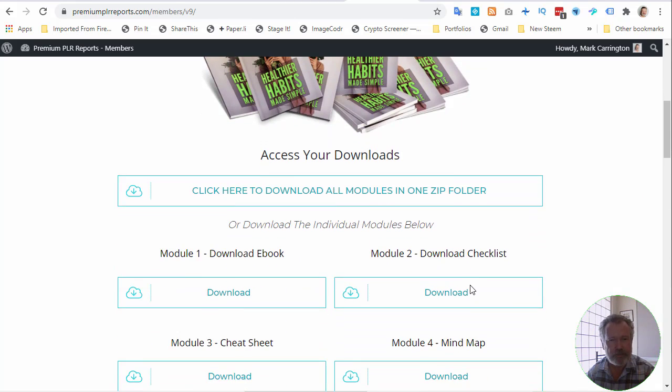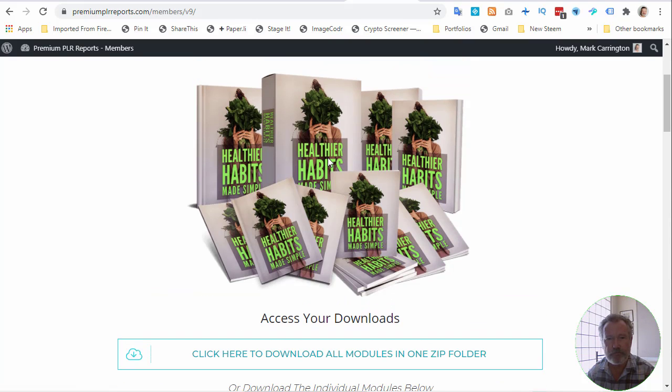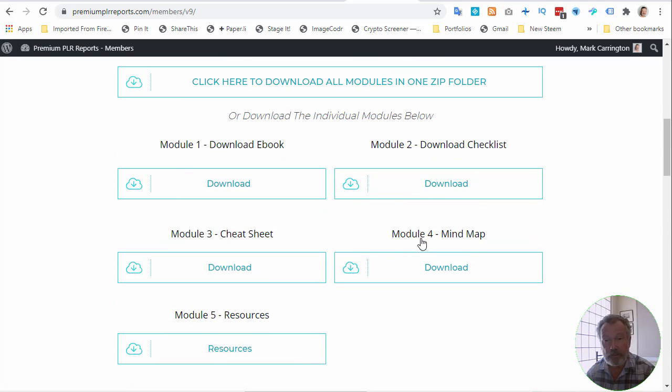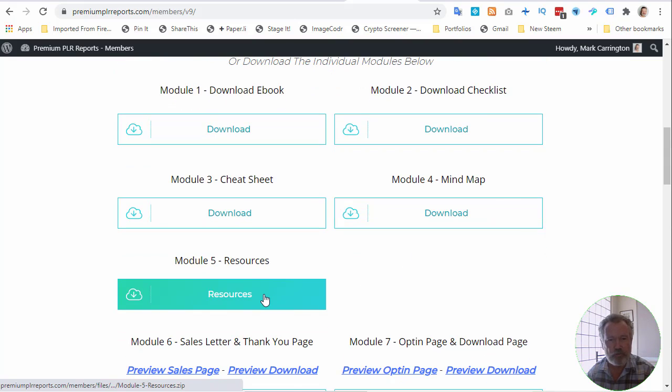So what you get is there's an ebook. You can see from the picture there are a range of different things here. There's an ebook, which is a 30 or 40 page guide on how to construct healthier habits. We'll have a look inside that to see what's in it. There's a checklist which is literally a 2-pager of 12 or 13 items for you to check off. There's a cheat sheet, there's a mind map, and then there's a resource sheet as well.